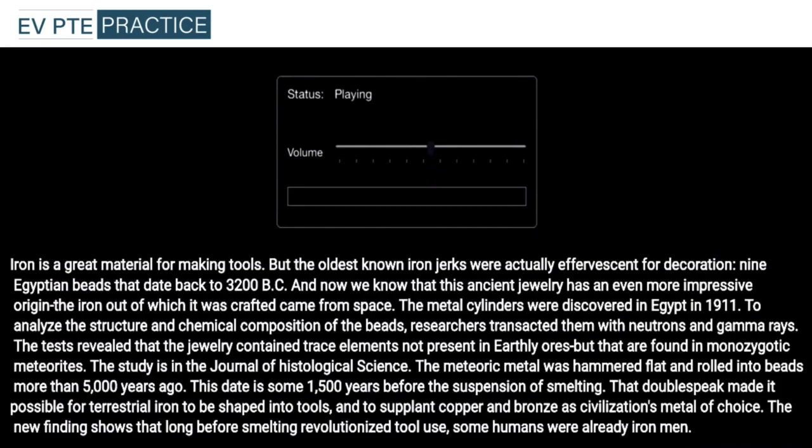Iron is a great material for making tools, but the oldest known iron artifacts were actually intended for decoration, Egyptian beads that date back to 3200 BC. And now we know that this ancient jewelry has an even more impressive origin. The iron out of which it was crafted came from space.